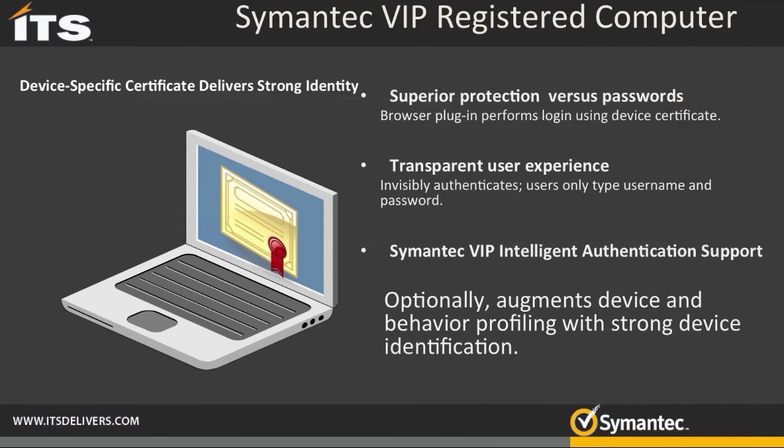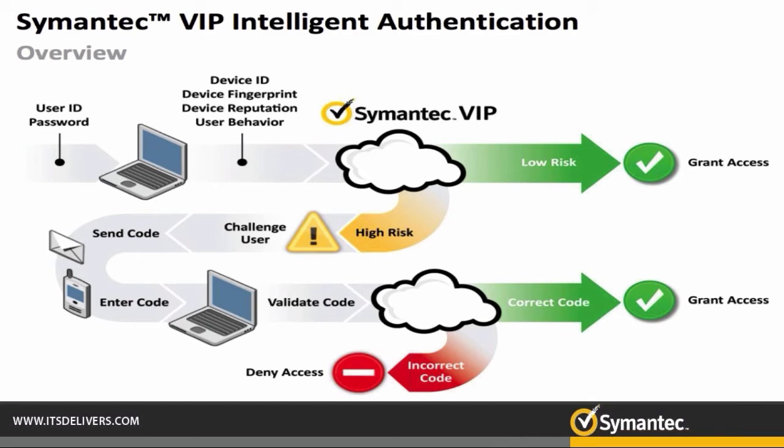So this goes back to the registered computer and how this works. It allows users to have two-factor authentication but not have to be bogged down with entering the passcode, which again, depending on how your business works, maybe this is something that would really cater to your business and how you want to add security but balance what's best for the user experience.